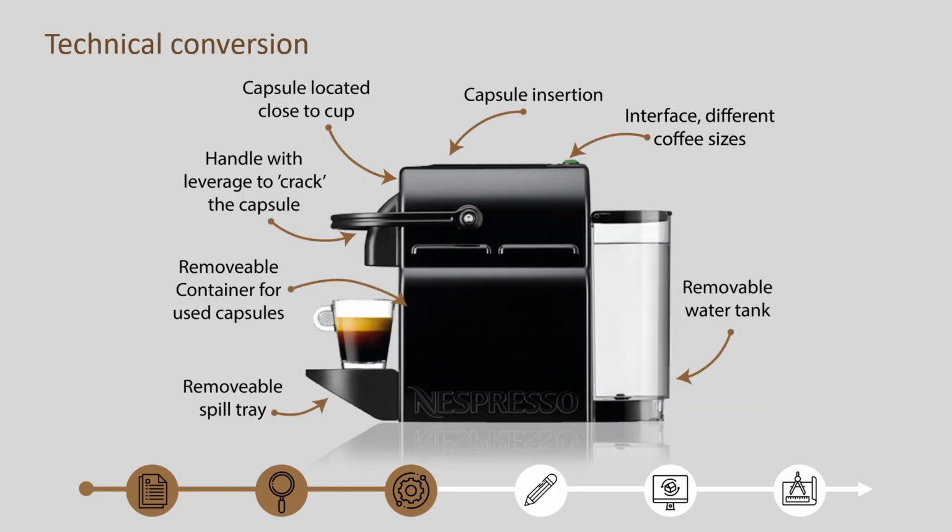By inspecting a regular Nespresso coffee machine, I mapped all the essential features and what it could do in order to get a grasp of what my coffee machine should be able to do. But the most valuable lesson I learned here is that the capsule is supposed to be located right before the outlet, in very close proximity to the outlet.